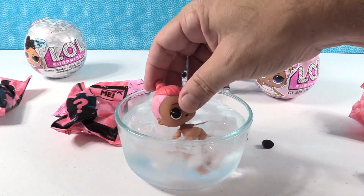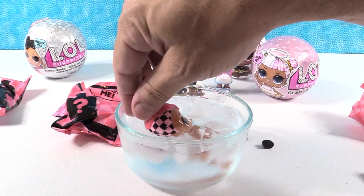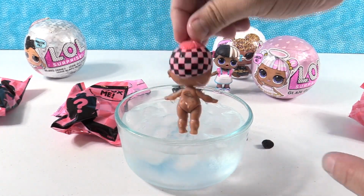All right, let's see if he color changes. I think his hair is going to color change. It does. Wow. Look at that. Oh, look, he gets a tattoo.